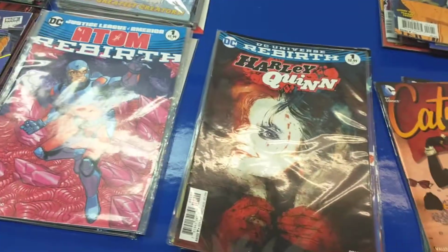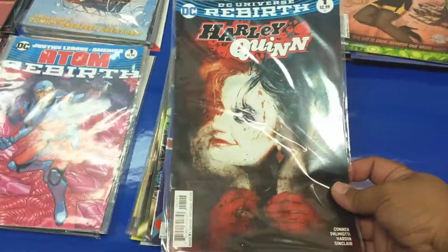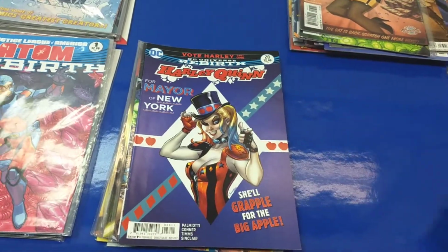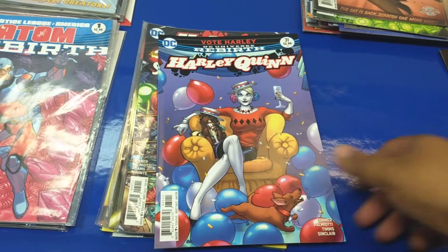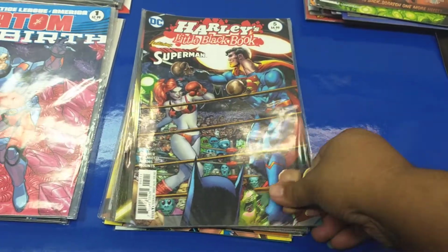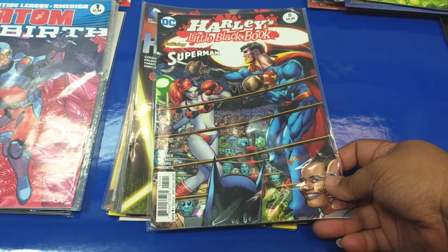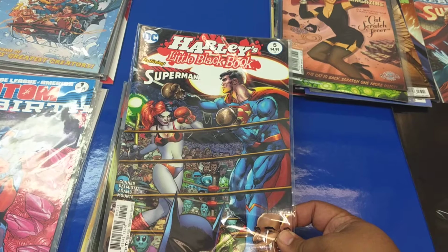Alright, now for the stack of Harley Quinns that I got. I got number 1, DC Rebirth. Number 28. Number 31. And I got the number 5 Harley Little Black Book featuring Superman. Pretty cool.